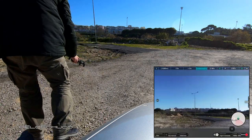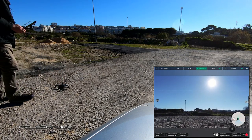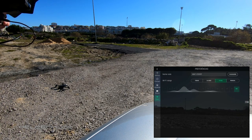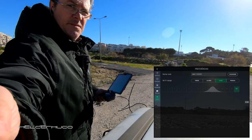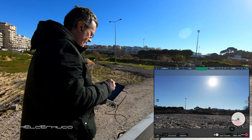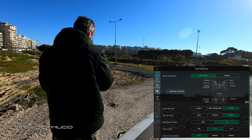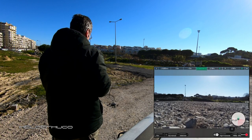Let me try another thing. This damn weather. I'm gonna try another kind of connection in 5 gigahertz to see if it goes farther or something. The GoPro has moisture on the lens. What a crap. Okay. Now he's in 5 gigahertz. Now let's see how far he can go.